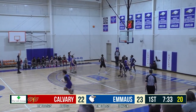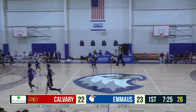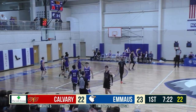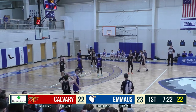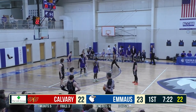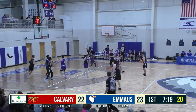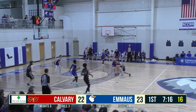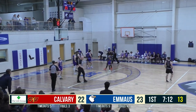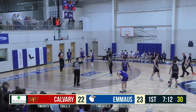Casey with it. Patterson for the wing three is too strong. Rebound goes to Calvary. Tipped out of bounds. By Nash Harper, it'll stay this way with Calvary. Calvary back with the basketball. Drives lane, hit out of bounds. I think a foul was called. Foul's on 22, Nash Harper.